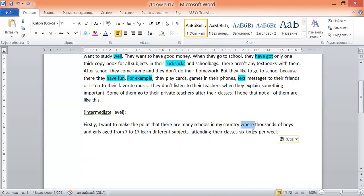Where thousands of boys and girls, the use of the word thousands shows, these words help me to collect enough number of words, first of all. And secondly, it is a good substitute for the word many. Thousands of boys and girls, then aged, the use of participle two construction. It's a very nice thing to do. From 7 to 17, learn different subjects.